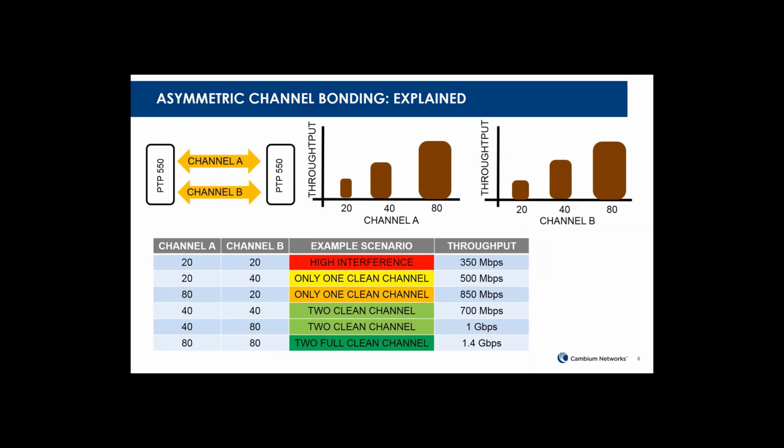This slide explains the asymmetric channel bonding. As I mentioned earlier, the PTP 550 contains 2 radios in it, so we can say radio A and radio B. Each radio can be configured to have different channel sizes. Channel A can support 20, 40, 80. Channel B can support 20, 40, 80.